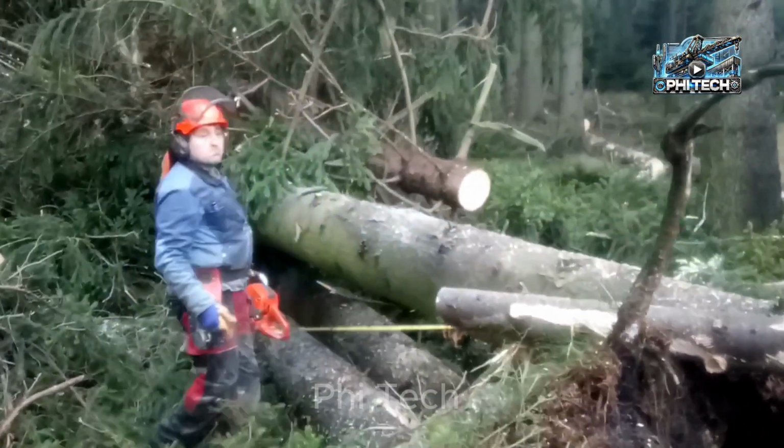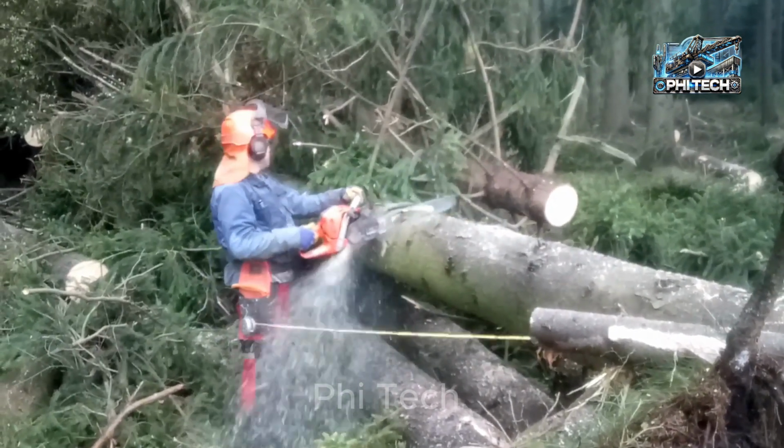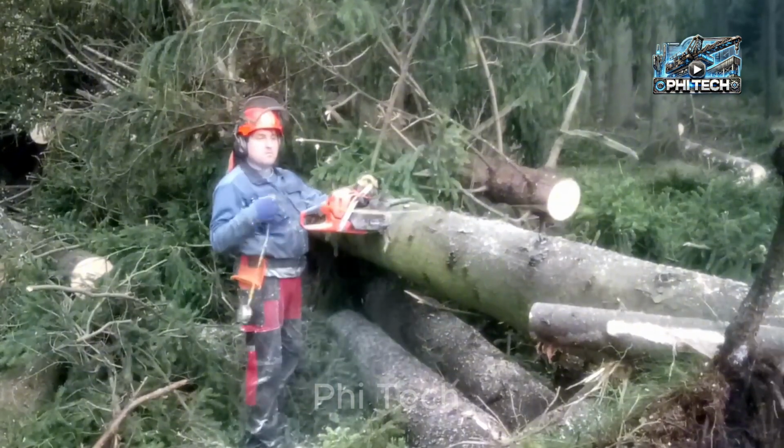It's a tough and dangerous job, but it requires those who dare to face it. Logging in the dense forests of Belgium presents unique challenges that only seasoned operators can handle.